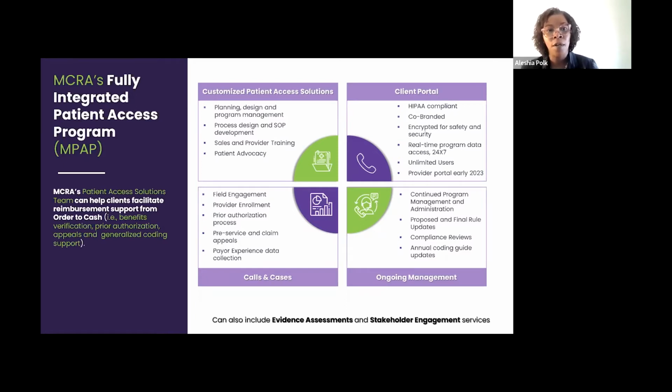You should also have a partner or the ability within your program to assist the providers by, again, taking that heavy lifting away by conducting the benefit verifications, prior authorizations, and/or appeals on behalf of your site providers. If the program is robust enough, it should also provide a portal for the manufacturer to be able to check the health and status of their program real time during the trial. And the portal should also offer the ability for providers to submit cases as well as check the status of those cases that they submit during the trial.